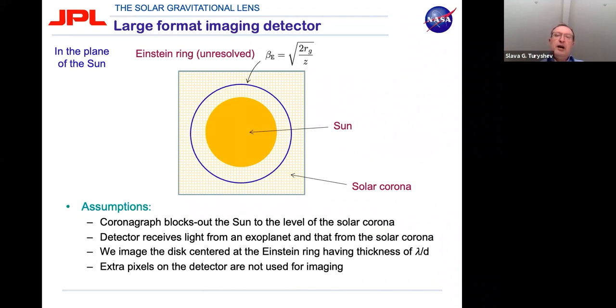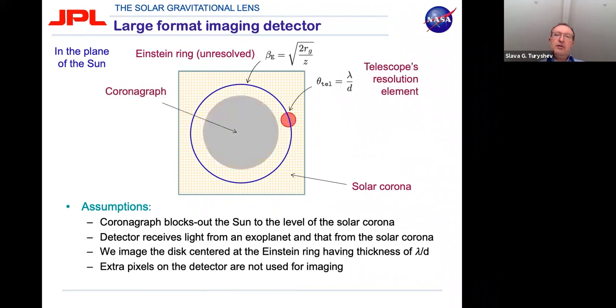So what we do, okay, let me do this. Okay, so this is with the coronagraph, we block the sun with the coronagraph. And then what we do next, I guess it's not transmitting fast enough, maybe this. So our telescope that is positioned at, let's say, 600 astronomical units will look at the sun, and its resolution element will be about lambda over D. This is the size of the resolution element of the telescope that is positioned at the focal region.